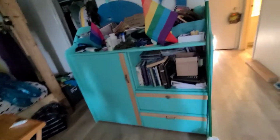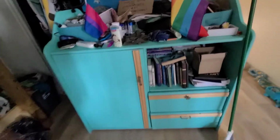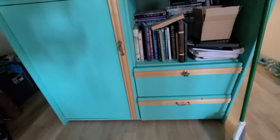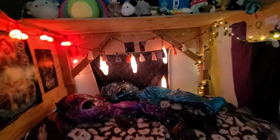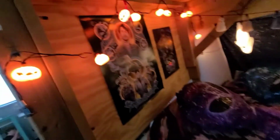Oh shoot, I left my broom out, but this is obviously cluttered. I didn't get around to cleaning that, but you know, this is my wardrobe and stuff, and I have some more books here. This is my bed. I have my friends here hanging out. They're feeling a bit tired, a bit deflated, so they're just hanging out there.